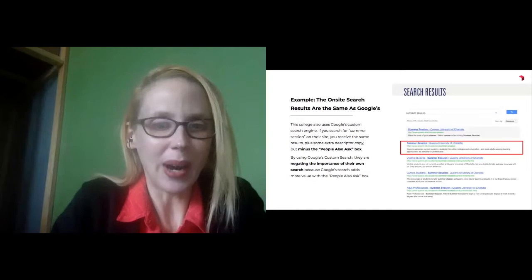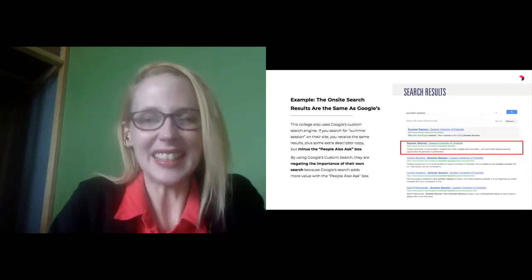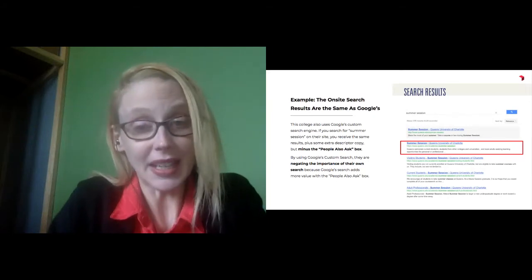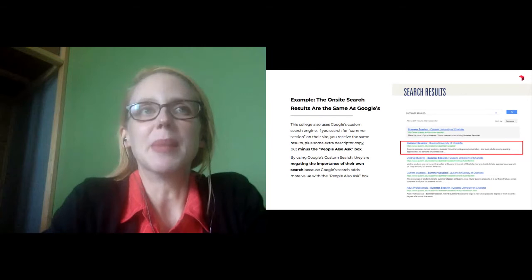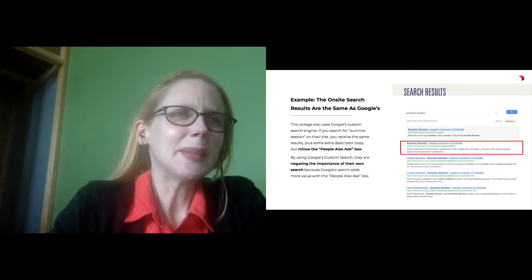You just get more out of it. So you're not really adding anything by using Google Custom Search. You are saving money, but it's just kind of pointless if you're taking the minimalist approach. So why is this a big deal?